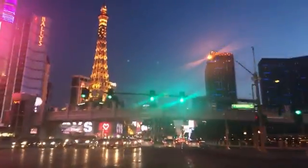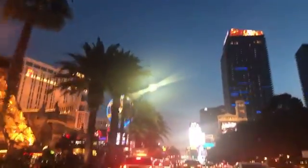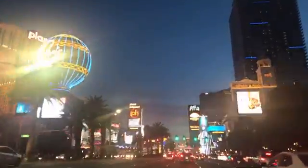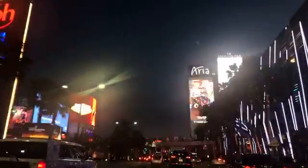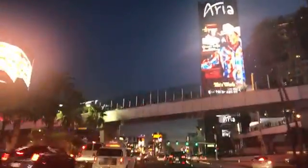Here's the Bellagio, the Paris Eiffel Tower on the left, Bally's, Mandarin Oriental, the Cosmopolitan. It's pretty scenic right now, isn't it? It's pretty. Oh, Jean-Georges Steakhouse. Oh, yeah. I saw it up on the big HD screen. Pretty cool.